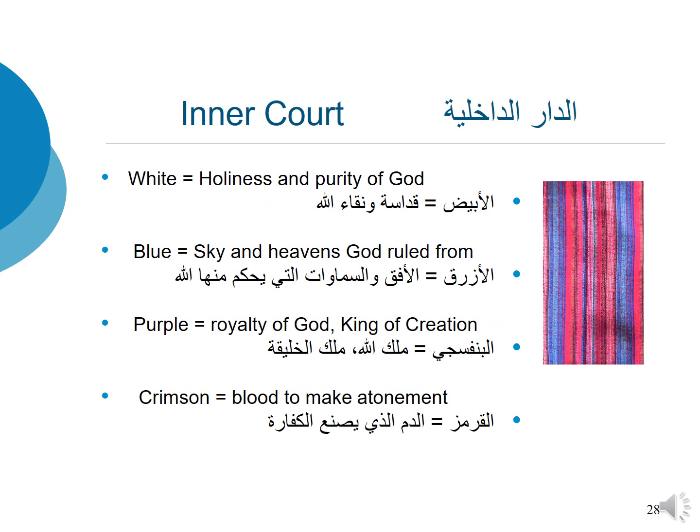So in entering the inner court, the colors would strike you first. Brilliant colors were woven into the fabric of the tabernacle. The white color would represent the holiness and purity of God.